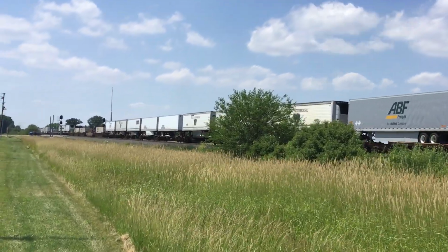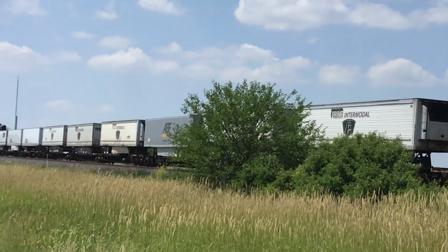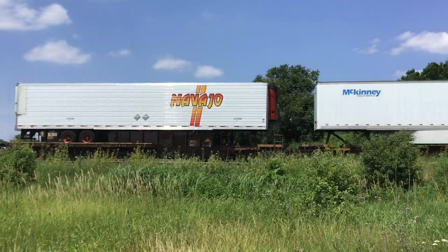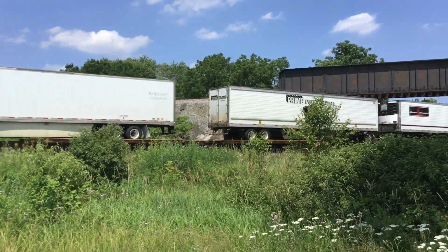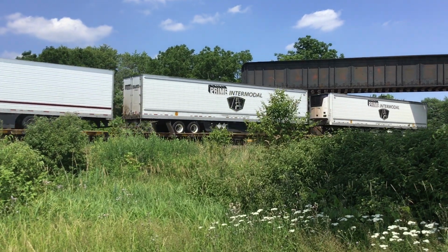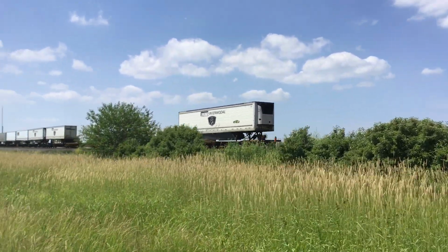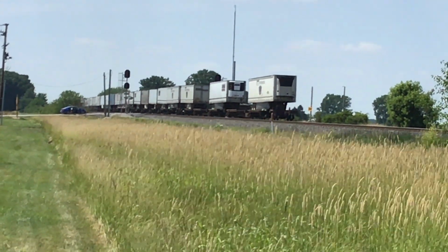You see this intermodal just getting back underway here. I left you off just a couple spots back. Some Primes on here, some ABFs, EMPs, Martins, Alliance Shippers. You hear some of the reefers running. So some of them actually have some merchandise inside of them. Navajo. FedEx Ground on it, Stevens Transport, more ABF. There's the end of it. Prime intermodal. There's the rest of that parked westbound intermodal, splits the signals heading west here out of Oak Harbor.